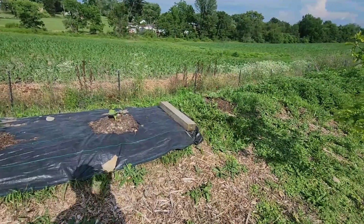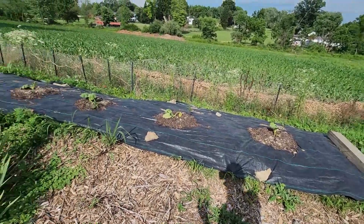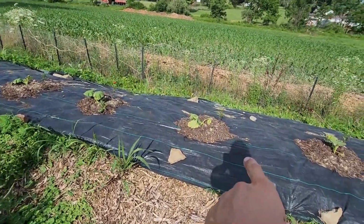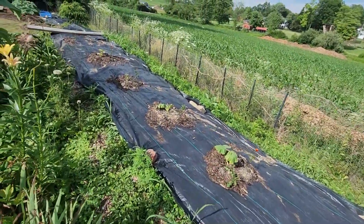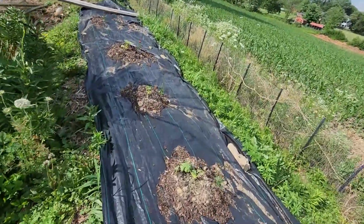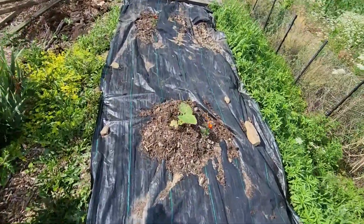I did get some of the pumpkins onto the squash mound here. They're not doing too great. They initially got attacked by some bugs. This one actually really needs some water. It might have a bug problem. I did give them a spray and they bounced back a little bit, but they're really struggling out here on the squash mound. It's really a harsh place to even grow, so hopefully they can handle it.